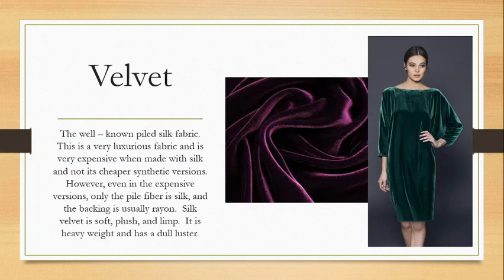So 100% silk velvet is so expensive and luxurious, you almost can't find it. Even when they say 100% silk velvet, it typically means that the pile itself, the fluffy stuff, is silk, where the backing fabric that it's woven into is usually rayon. Most of the time, you're just going to see synthetic velvet, which is 100% rayon. In all cases, whether it's rayon or silk, your velvet is soft, plush, limp, heavy in weight, and has a dull luster. It's also very warm, especially actual silk velvet, because silk is very insulative. It is a very, very warm fabric, so do not use lightly and do not use in the summer.